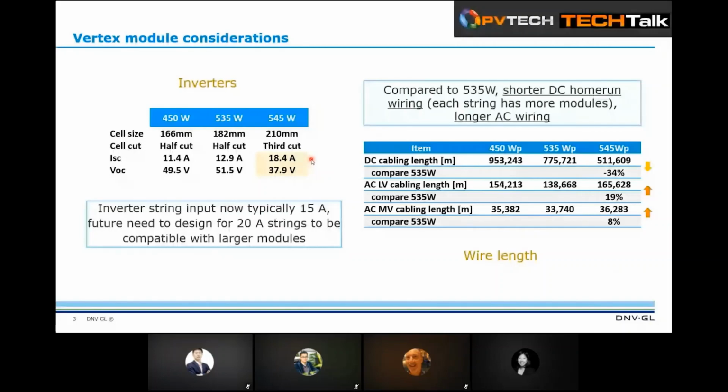And then moving over to the overall wire length in the system, when you put all of these different electrical components together, how does that affect the overall system? First, the DC, because each string has more modules, the actual DC home run wiring is shorter. And in order to compensate to get to the point of interconnection, you need longer AC wiring. So overall, shorter DC, longer AC.